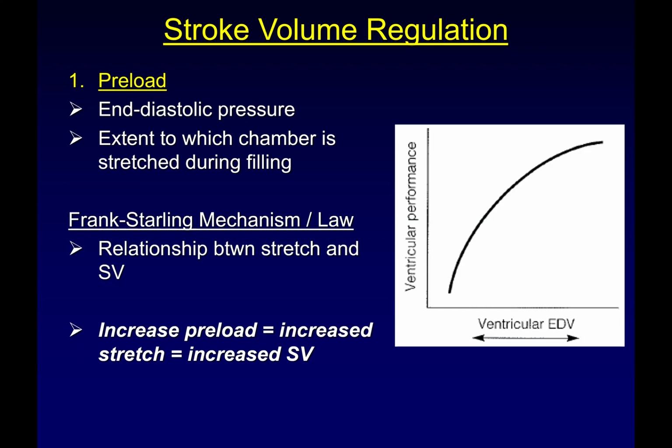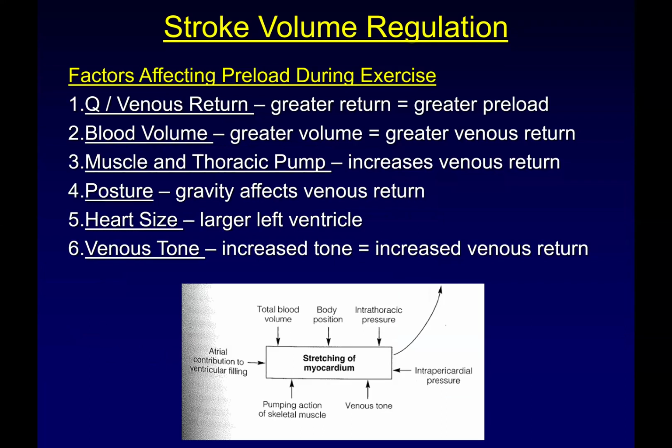Okay. Now, this is going to plateau. You can only put so much blood in the left ventricle. It's only so big. It can only stretch so much, right? So at some point, there's no more of that we can get. Okay. So there are limits on preload. But this is one of the things that happens. And we'll talk about how exercise alters preload or other things do a little bit later on. Okay.